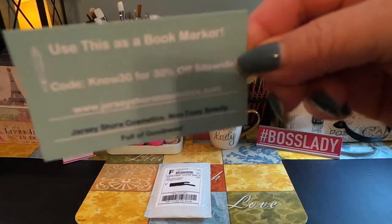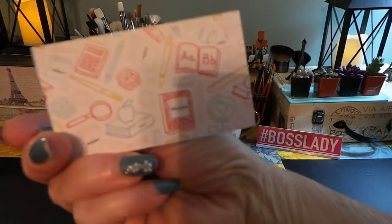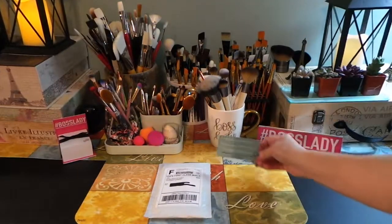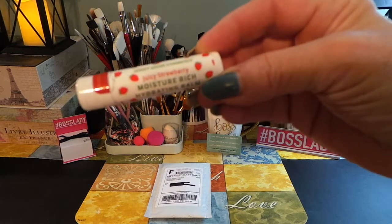I'm hoping that focuses. Okay, and just cute little markings on the back. So there's their card. And the first lip balm that I got, and these are the same size as anything that you would see in any of the stores.